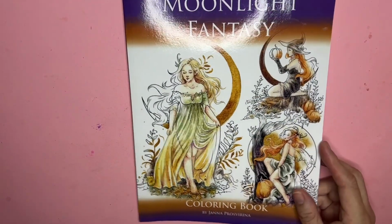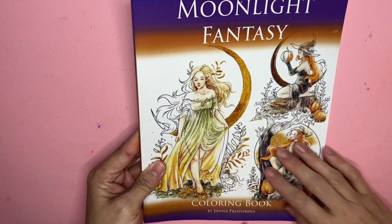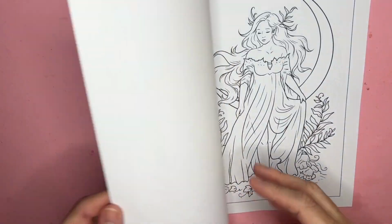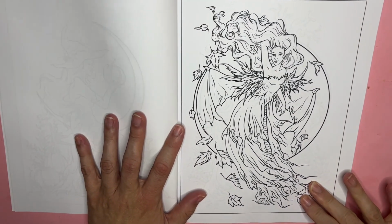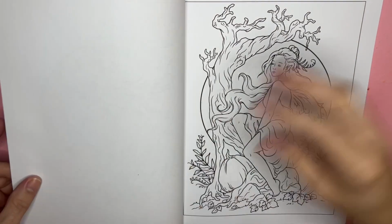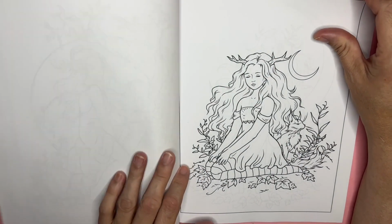Lastly is by Yana Prosverina, Moonlight Fantasy. Absolutely beautiful. The way they did all these browns and tans and grays and blacks, with their color theme. This is going to be a great one for Halloween, and more particularly autumn and fall. And these beautiful fairies in the moonlight. Lovely illustrations. Unique.